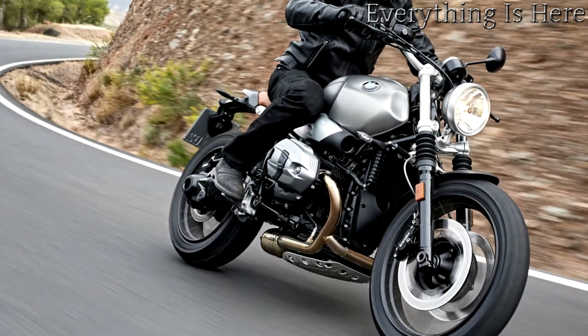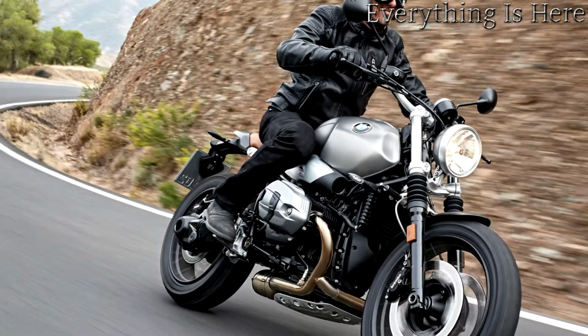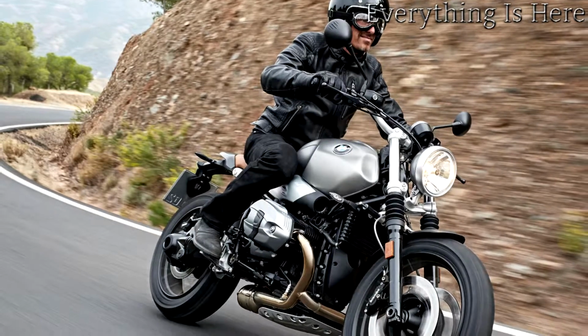See, hear, feel. The unique sound of the R NineT Scrambler is a real attention grabber. The classic 1200cc boxer engine and its high-positioned dual silencer give the bike a powerful voice.